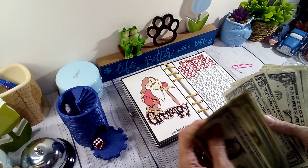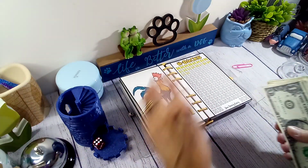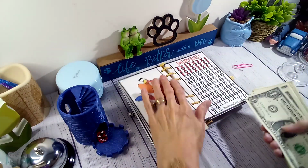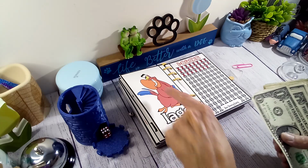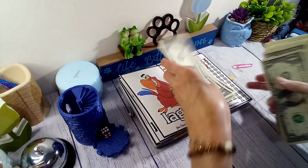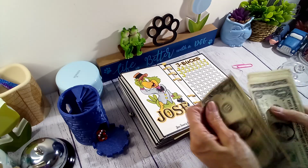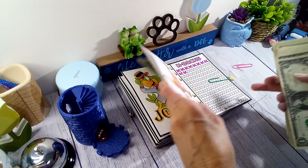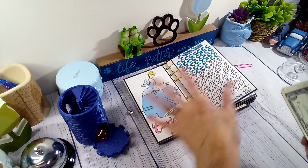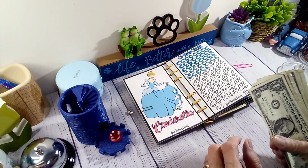1, 2, 3, 4, 5, 6. Let's see what H bucks gets. 2. Look at that. That's a guilty face if I've ever seen one. 3, 4, 5, 6. Three for J bucks. And we go to the front because I'm only doing the first 10 of these, and I've already completed the first 2. So we're working on 8 to fill.